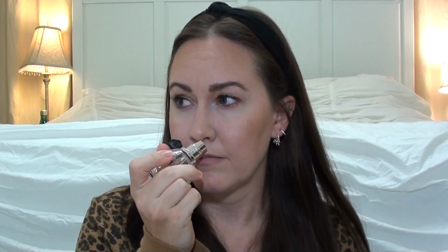My Viktor & Rolf Flower Bomb. I love this scent. The name Flower Bomb suggests that it would be strongly floral, but I don't find it to be overly floral. It's a sweet kind of creaminess, with a little bit of floral. But if you like my usual taste in fragrances, you would like that.